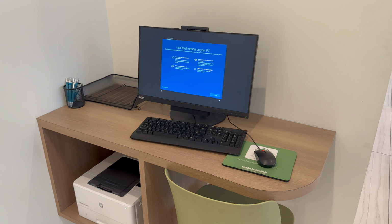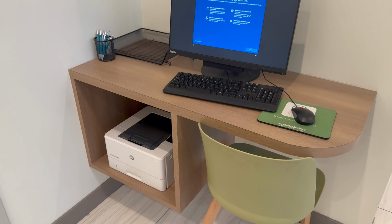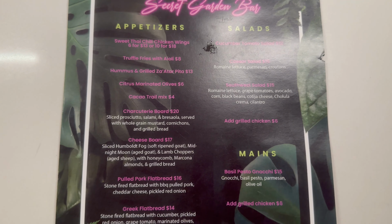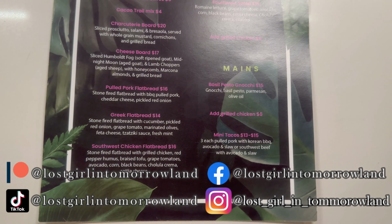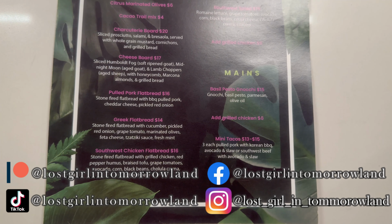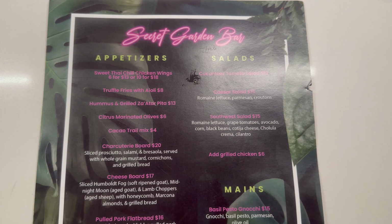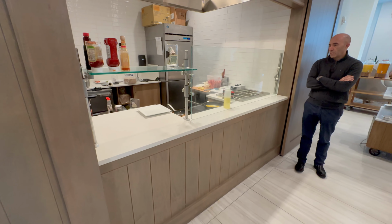Here is the workstation in the lobby. There's literally 1 computer, 1 printer, and a little seat. That's it, and it's right behind check-in in this lobby area. Here is the bar for downstairs menu, in case you're interested in any of this stuff. It doesn't look like the kitchen's very big. I'm pretty sure they don't make anything really here. It's just kind of warmed up. We may try it one night, but we'll see what happens. Here's the breakfast area.